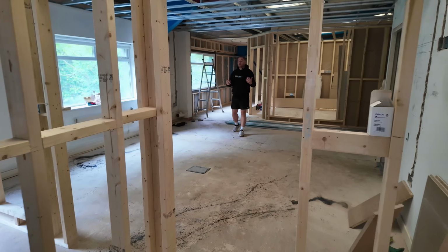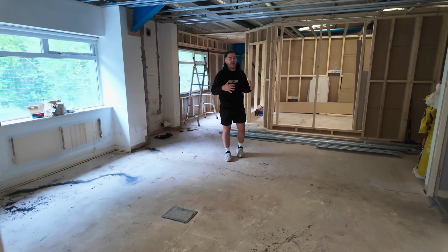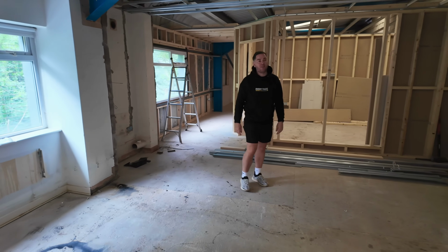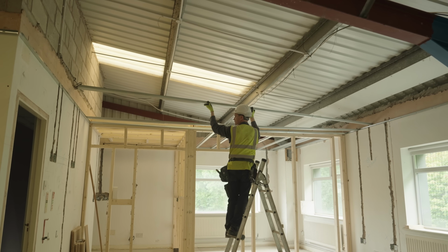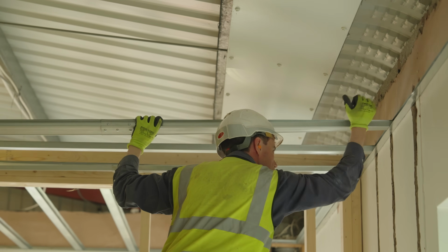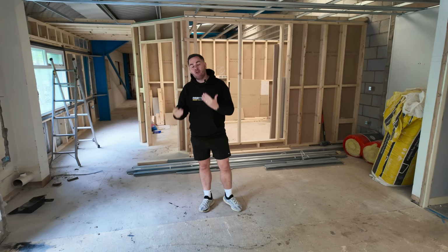So I'm upstairs in what will be the Nerve Centre HQ, and basically nothing has really happened since the last time I think you would have seen it. We've got everything formed. We've started the first fix electrical. Next week, the air conditioning and the heat recovery system is going in.